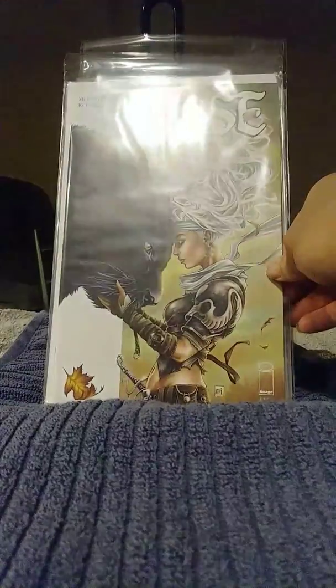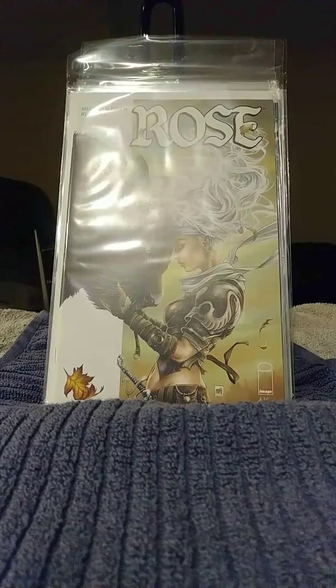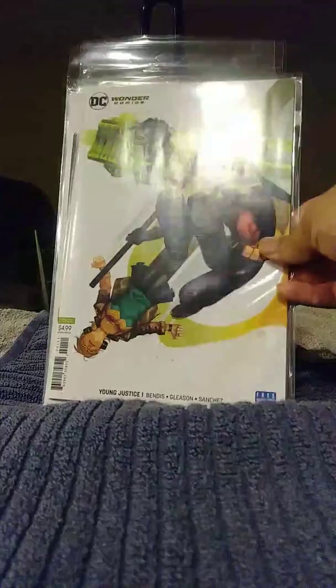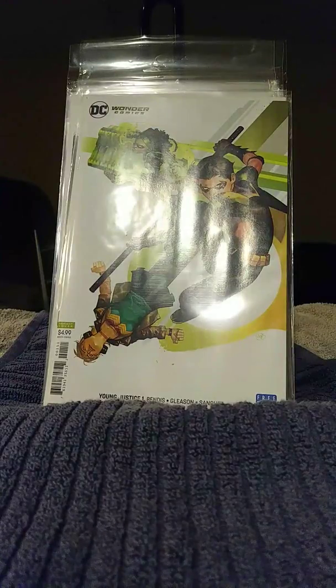Rose will be coming to an end soon. I got most of those, and that was one of the variants. And another variant for the Young Justice. That's cold. This, I read the first one, and I haven't had a chance to get to the second one yet. So, these were the variants.